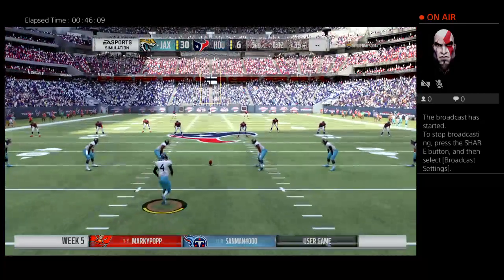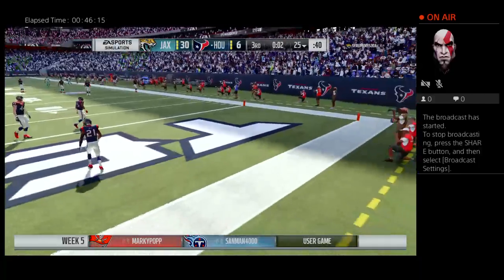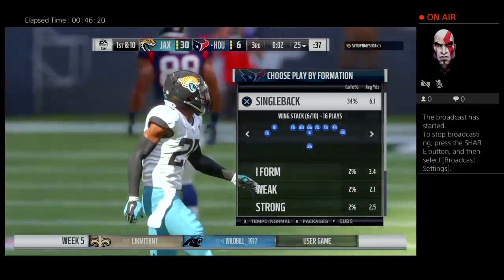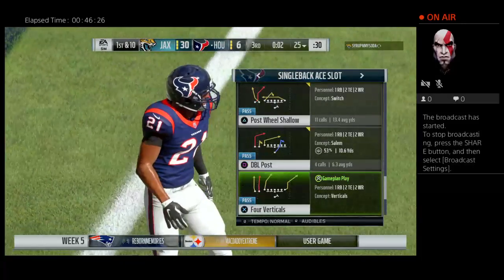Here's Lambeau out to kick this one away. And this will not be returnable. It's out of the back of the end zone for a touchback. And here comes the Texans now. And they had a nice little drive going last time. Threw the interception in the red zone.